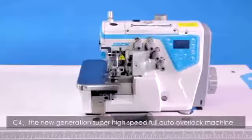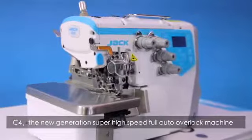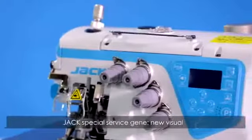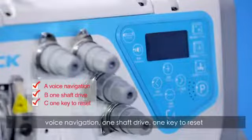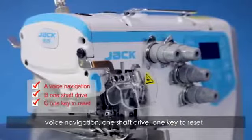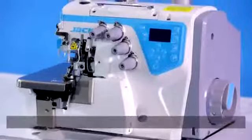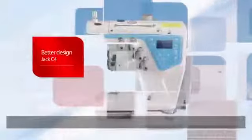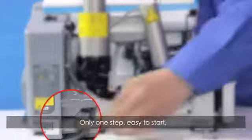C4, the new generation super high-speed, fully automatic overlock machine. Jack special service gym. New visual. Voice navigation. One shaft drive, one key to reset, making users experience C4's technology and speed. By integrating multiple lines, only one step, easy to start.